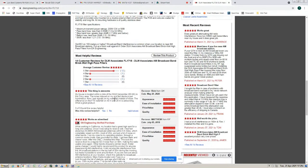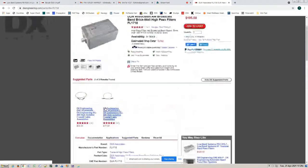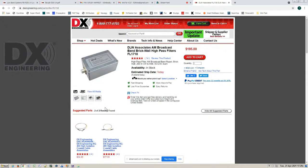Look at these reviews here. This thing is awesome. My house is located within a mile of WLW, 50 kilowatts, and now I can see signals on my waterfall instead of noise. What a difference. So really good success with this filter. This is a brick wall AM broadcast filter. You can transmit through it, and it's what I use. I've got a kilowatt AM station about 2 miles away, so this should do the trick for you. The DLW AM broadcast band brick wall high pass filter.